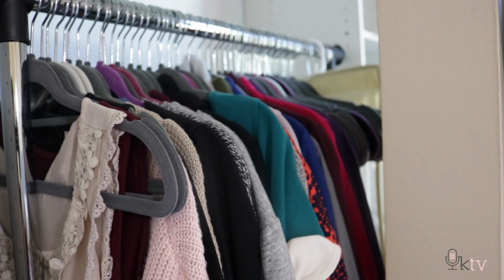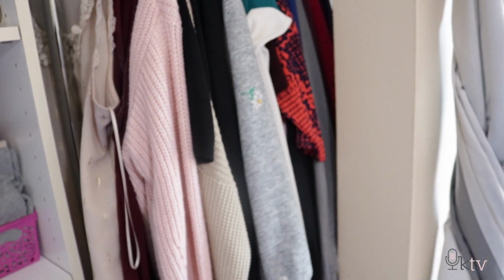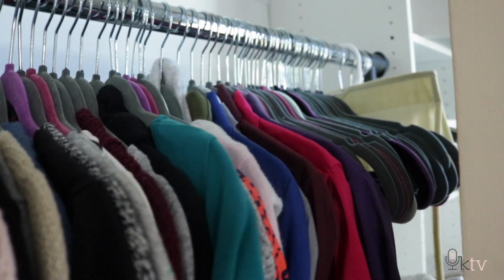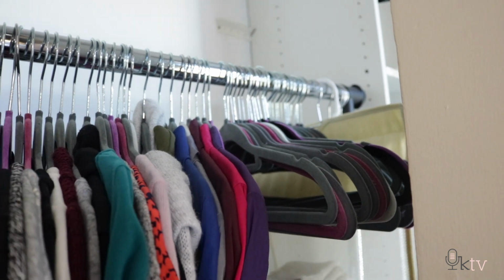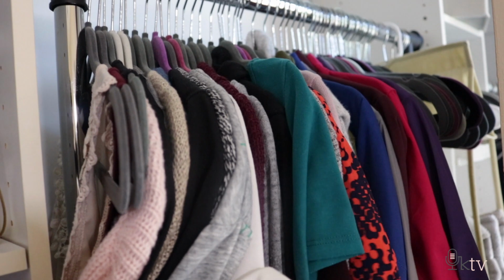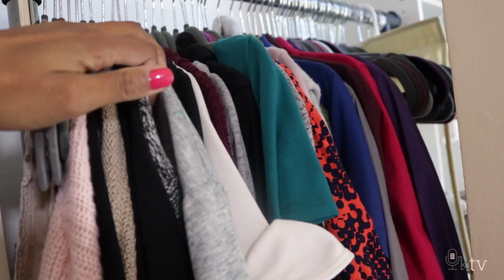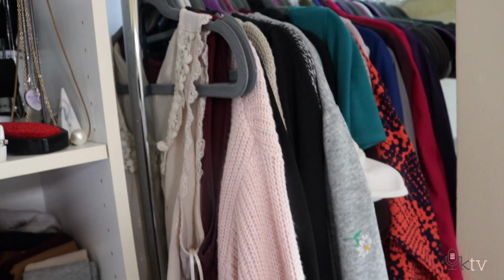All right, this next section I think is looking pretty good overall still. This is where I keep all of my tops. And everything is still fitting really nicely. I even have a ton of empty hangers over here that are not in use, so I feel really good about that. The only thing is that, again, these shirts are not really categorized anymore. I have long sleeve mixed in with short sleeve, mixed in with sleeveless, mixed in with button fronts. But other than that, I feel like this section looks pretty good still.